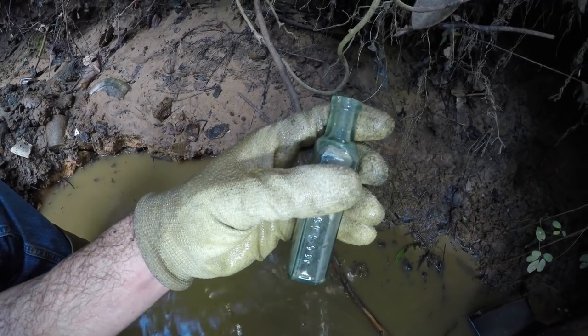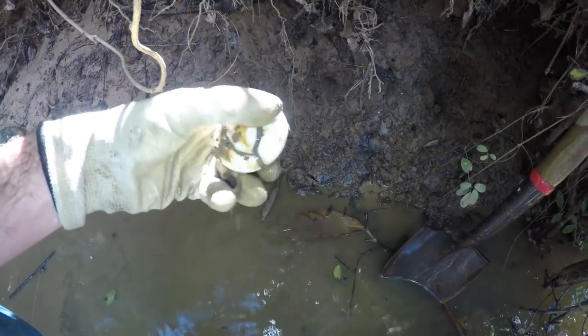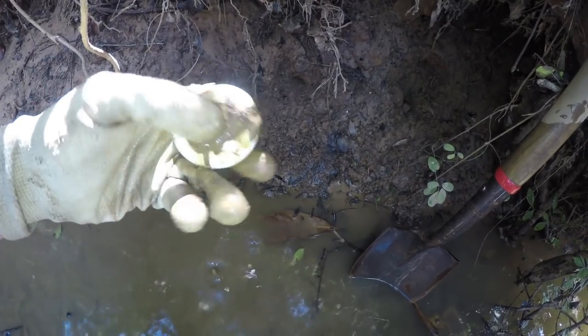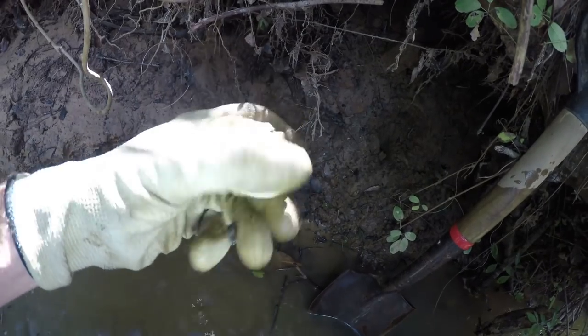And I'm going to keep on digging, seeing which I'll find next. Looks like I pulled up a door handle. I think it's completely shattered, but it's kind of cool looking with a porcelain look to it. But yeah, I don't think I found an intact door handle like this in here. But they can be kind of nice.